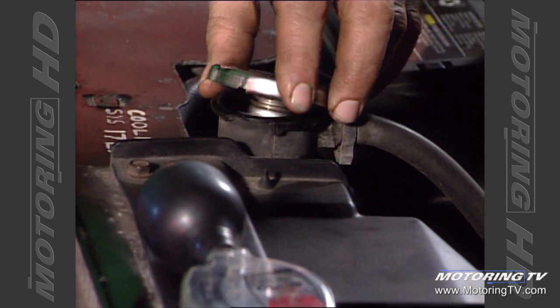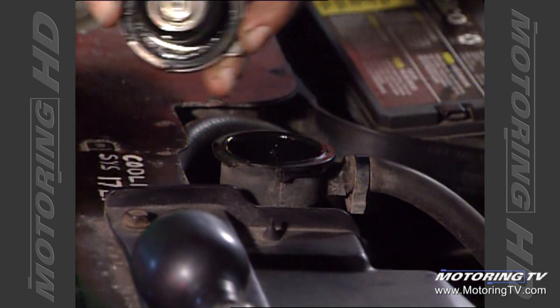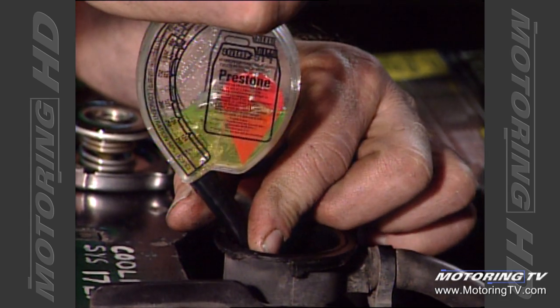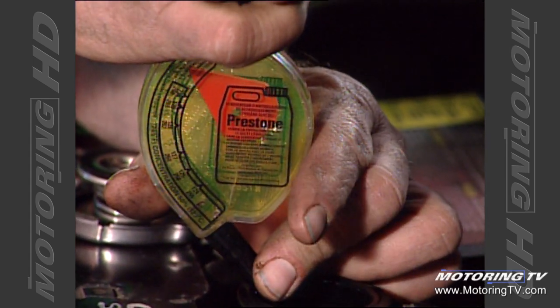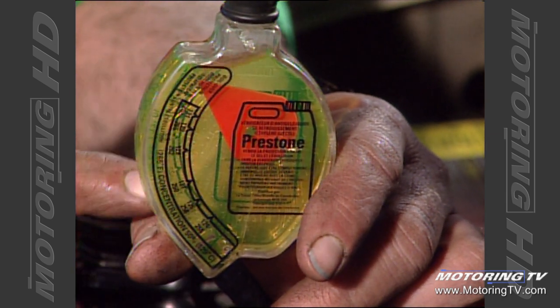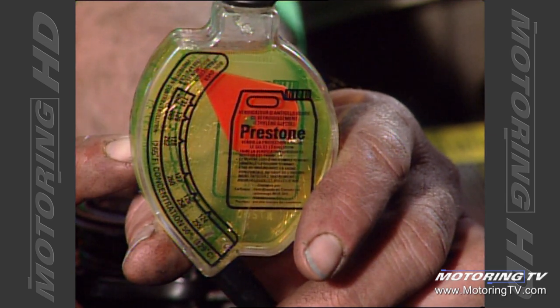Make sure that you do this with the engine cool, no pressure in the rad hoses. Take the cap off, take a hydrometer, and get some of the coolant solution up into the hydrometer. What you're going to check for is the cleanliness and clarity of this solution. You can see that this is a nice brilliant green and nice and clear. That's how it should look when it's in good shape.